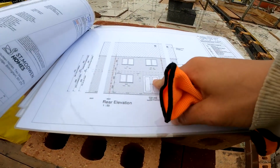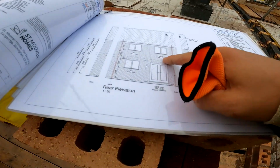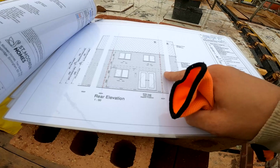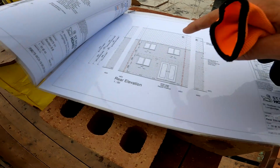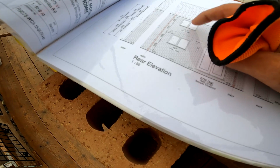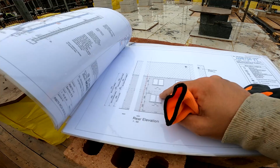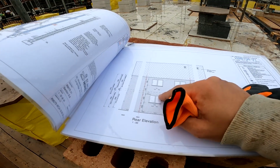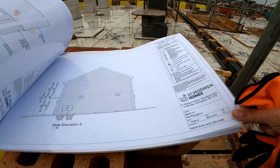We've got rear elevation, patio doors. So we've got two windows in that side there. They're both 1050s. So that side comes in two courses lower. 1050, 1275 from top of the other window. 1275. Same size, so it's 1150 for the other.